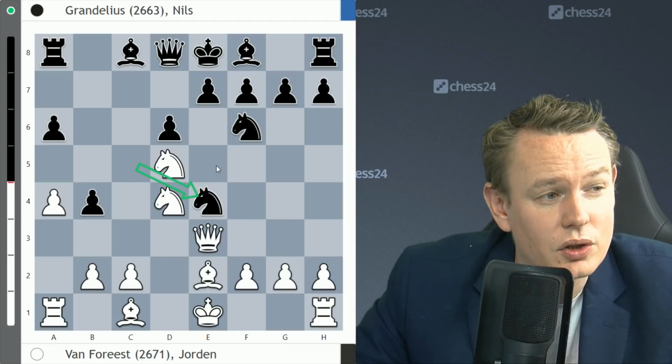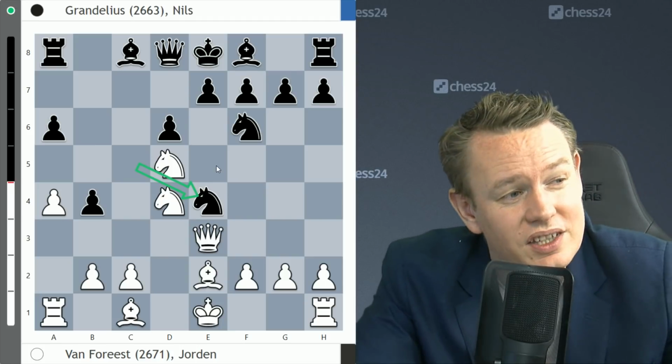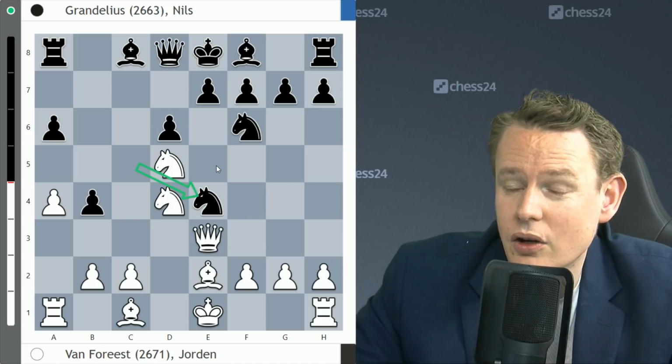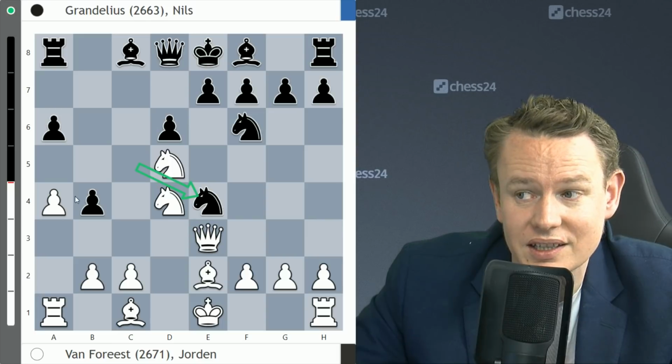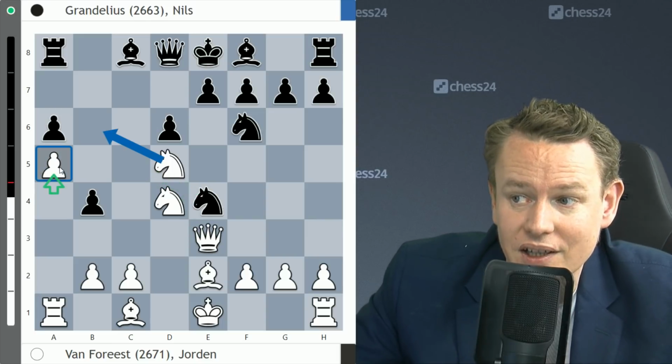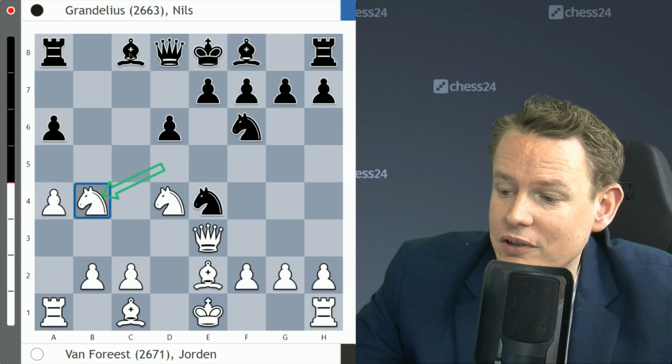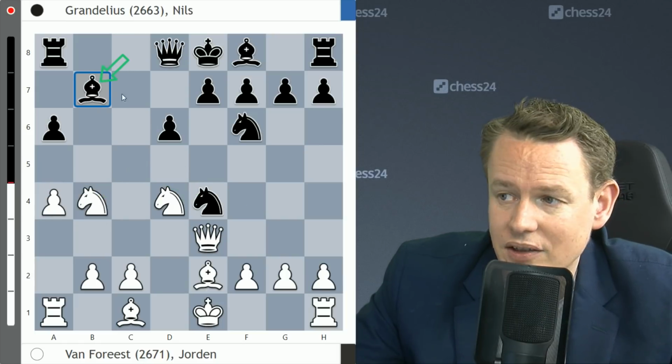But here, Jorden van Foreest shows that he's done very, very serious homework, as he's been showing throughout the whole tournament, and he comes up with a dangerous move. Pawn to a5. That was not covered by Giri, who looked at the natural moves, knight takes b4, but then bishop b7, black is fine.